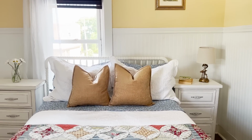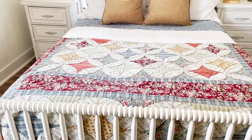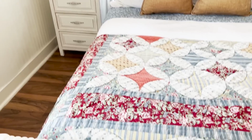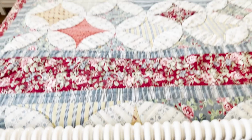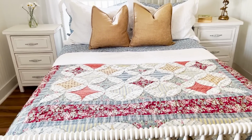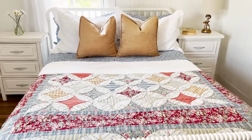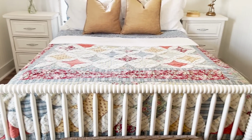Her bed is vintage inspired. It kind of has that spindle Jenny Lind look, but it's from Wayfair. It is solid wood though. It's a very solid bed. I like the white. Again, I think it keeps it really bright and airy in here, and I think it was a pretty affordable price point.